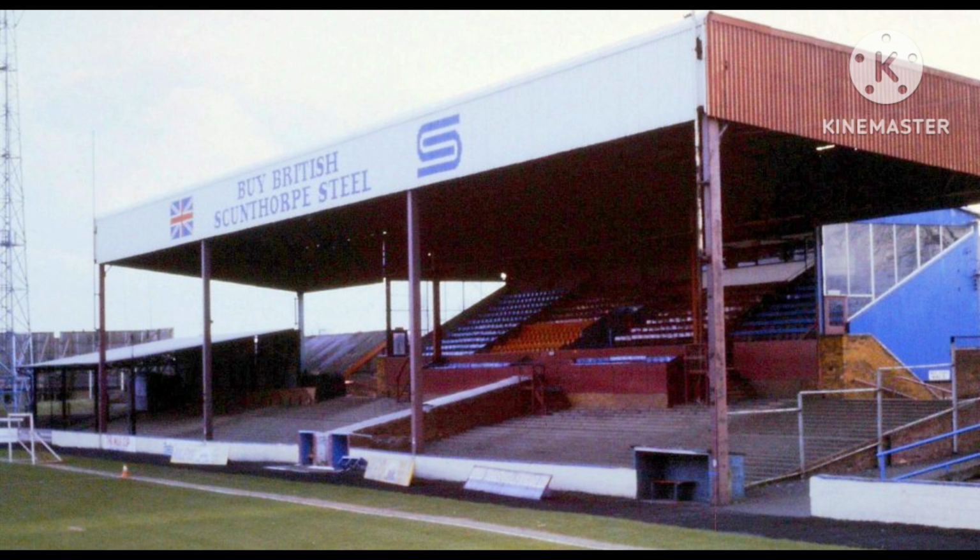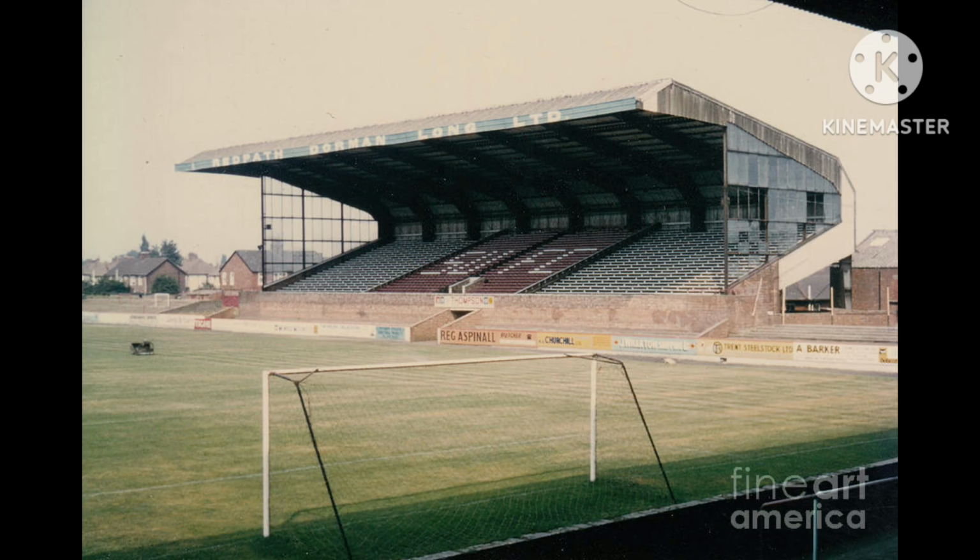In November 1924, the ground was almost sold to developers, but at the 11th hour, it was agreed that all players would take a pay cut, and the Barnsley Brewing Company agreed to take over a £400 mortgage owed on the ground.